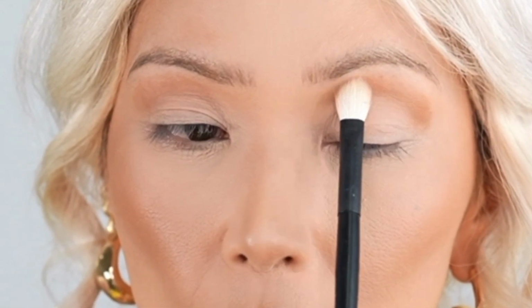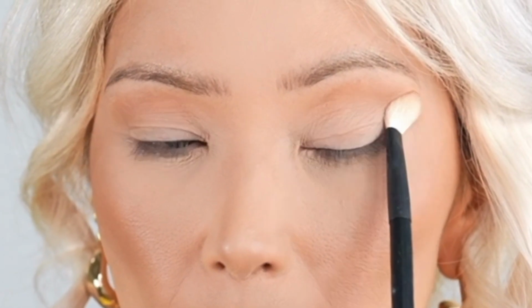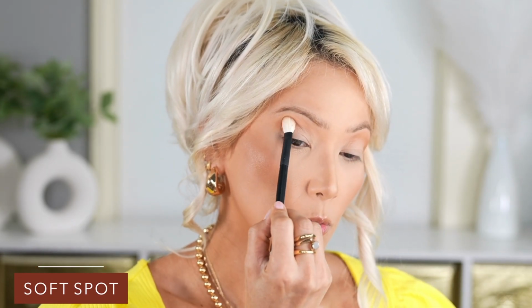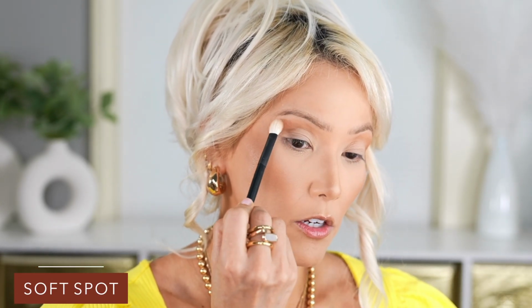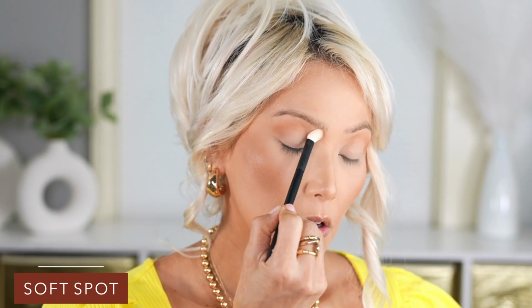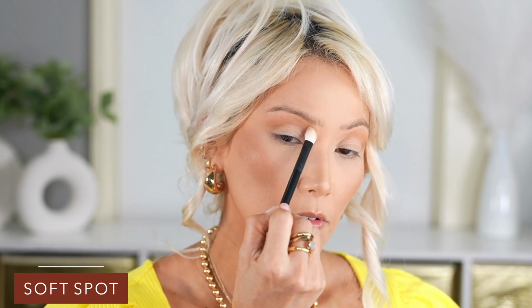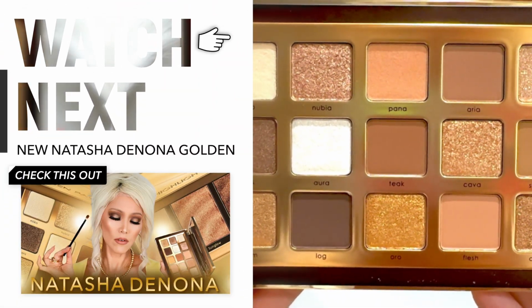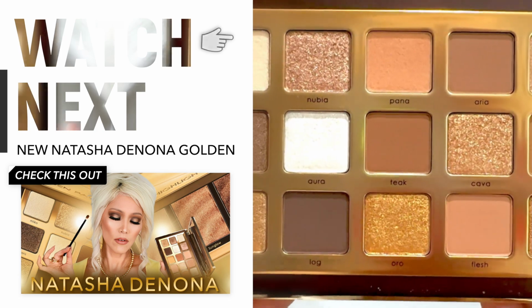So what do you guys think of this palette? Let me know in the comments section. Were you excited when you saw Natasha post this? That's where I first saw it, was on Natasha's page. When I first saw that she was releasing this, I was like, oh my gosh. She had just released the gold palette, and you guys know I'm obsessed with the gold palette. Still to this day, I'm obsessed with the gold palette.